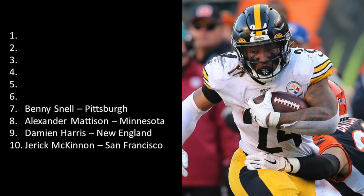Here's the deal, though. James Conner is ahead of him in the depth chart. Does that concern me for his future value? Yeah, I don't think that he's going to outplay James Conner. However, James Conner has been banged up his two seasons as a starter. Another thing that is interesting is Benny Snell, basically with limited experience, has supplanted Jaylen Samuels as kind of that number two running back, and he's getting primary carries already.